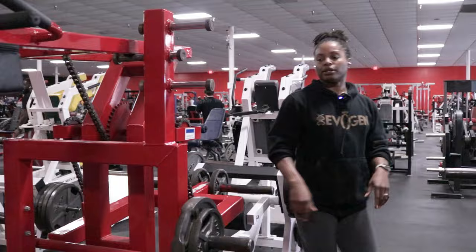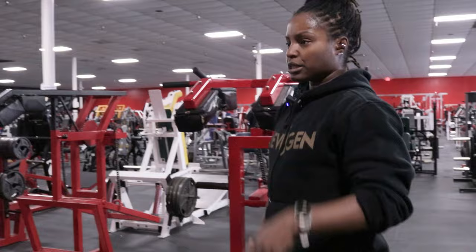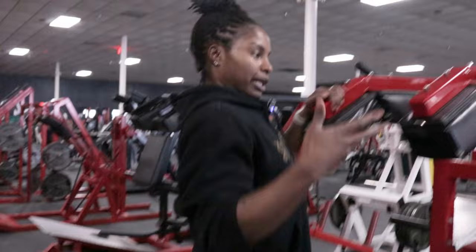Now, if your goal is to be building, you're probably gonna be in the gym a little bit longer, especially if you're doing straight sets and a minute and a half to 3 minutes in between sets, which is fine. You don't have to rush out of the gym, but if you're at a certain point and you gotta keep moving, or your excuse is I don't have enough time, there's always time. You just gotta make it.